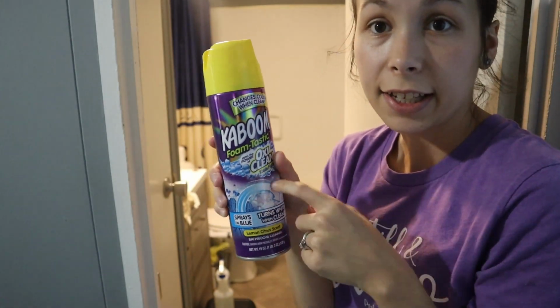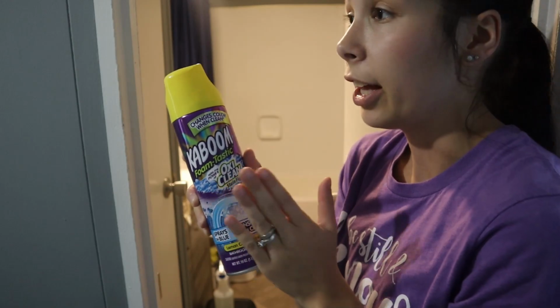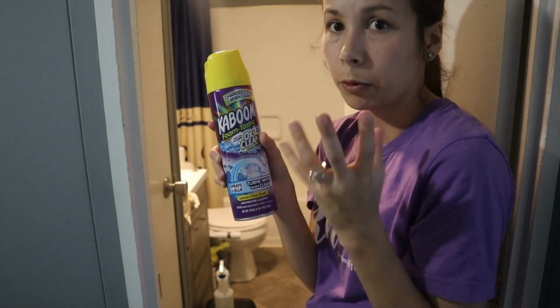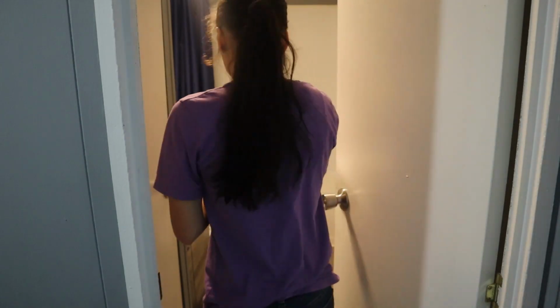I don't remember how much he paid for it. $3, I think he said. I think he bought 2 cans and they were $3 a piece. So that's really not too bad. And I'll tell you how well I like it and how well it cleans, and if it puts off a really strong bad odor. It says it's lemon citrus scent.